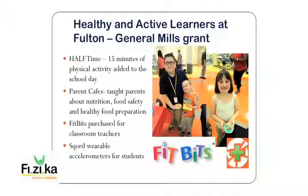What is Fitbits? What's that? Fitbits is a supplemental curriculum tool created by one of our partners, the Michigan Fitness Foundation, and they run the second largest food stamp education program in the country. So they developed Fitbits as a tool that classroom teachers can use and health educators can use to quickly introduce the proper concepts of nutrition and exercise and physical activity by having kids get up and be active when they're in the classroom. And through the General Mills grant, Fulton was able to purchase Fitbits for all of the classroom teachers, including the music and art and PE teachers.